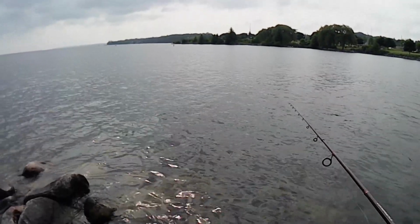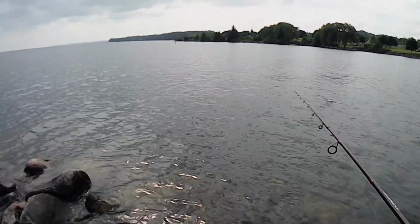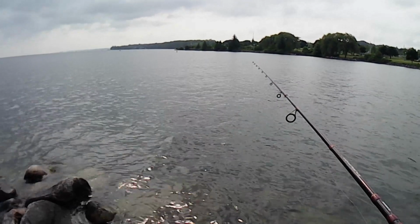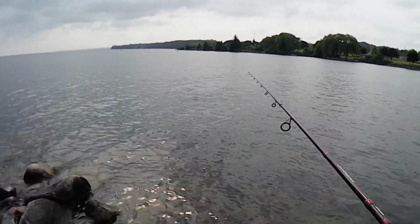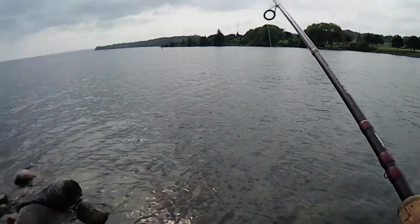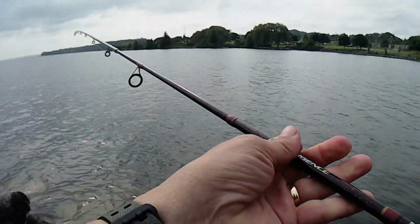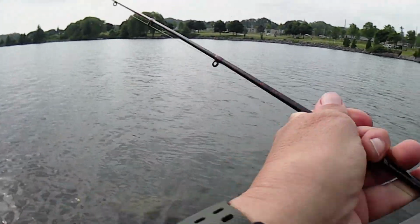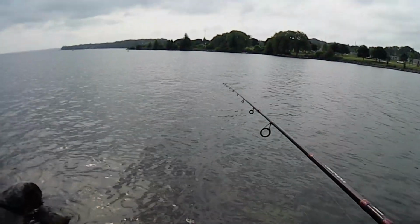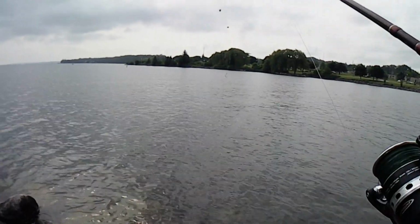But you got about 10 feet out here from the dock, and you're about 25 feet down in the water, and there's nothing out there. I threw it out there, managed to get it out there, and there's nothing down there. Whatever that is has taken me under a rock. It's probably a goby. Wretched things. Yep, it's taking the bait.